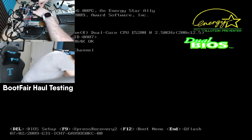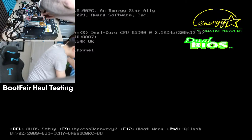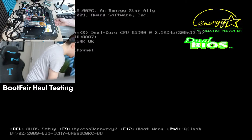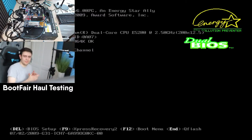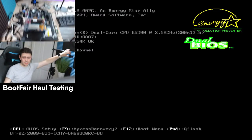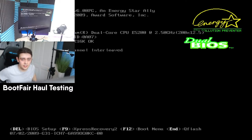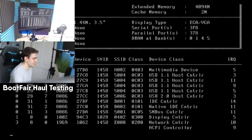Right, there we go. Line that up. Push it down. Right, that's two sticks. That should be in. Let's go. And fingers crossed, that posts. Anyone want me to find out? Okay, there we go. Right, so that's, oh, I missed it.